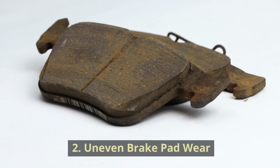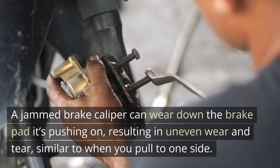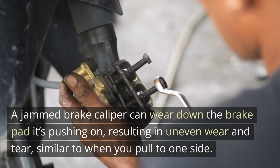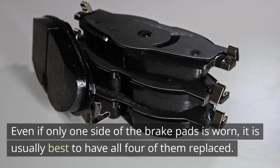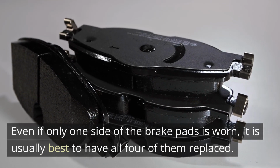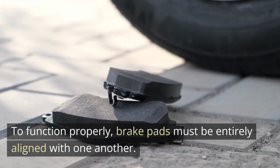2. Uneven brake pad wear. A jammed brake caliper can wear down the brake pad it's pushing on, resulting in uneven wear and tear, similar to when you pull to one side. Even if only one side of the brake pads is worn, it is usually best to have all 4 of them replaced. To function properly, brake pads must be entirely aligned with one another.